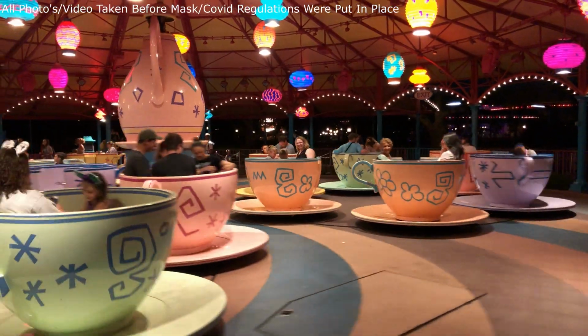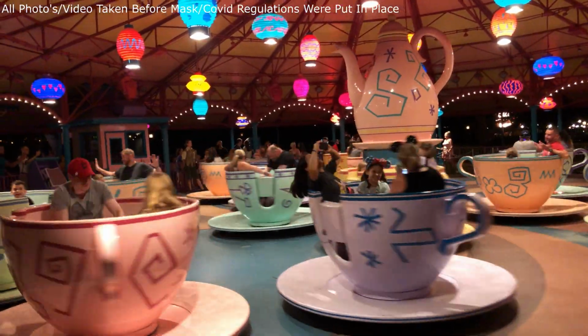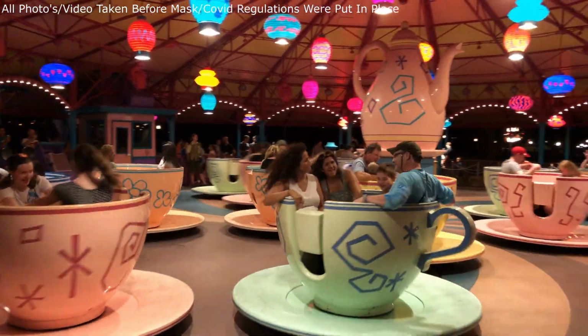So if we are feeling a little bit peckish, we are going to go over near the teacups. We do not go on the teacups because we throw up on them. Yeah, we have lots of other things to do, and I don't want to be vomiting all day. The kids like it, but me and you, no, we pass on those. Do the kids like it? I don't know.